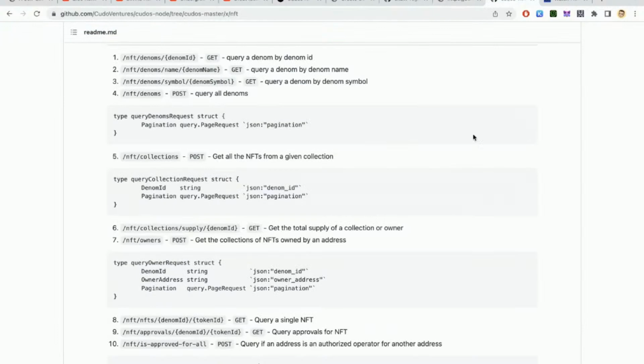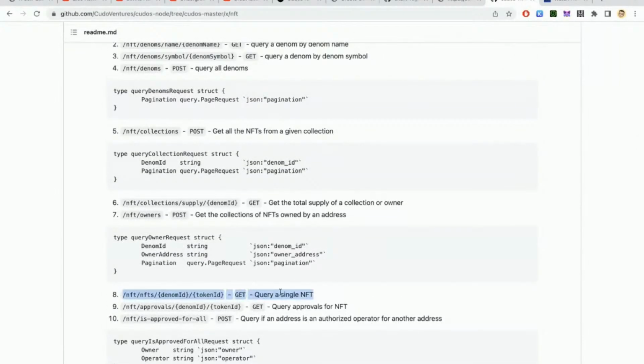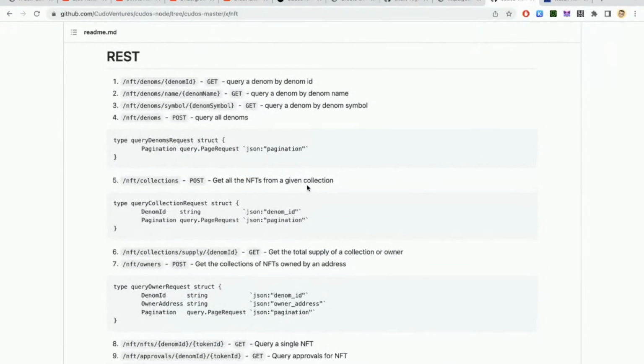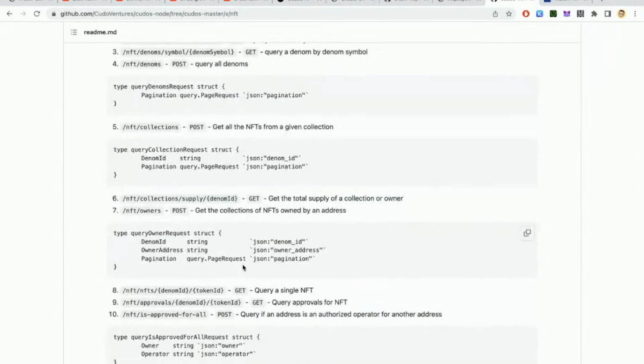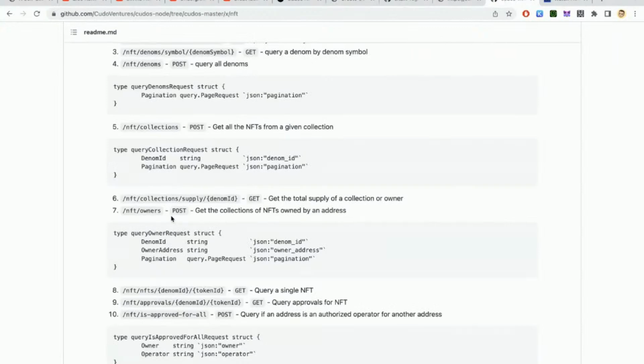You can try all of these in your own time. We're going to be working with a few of them. We're going to go ahead and start by displaying the NFTs owned by the address we're currently logged in with. So what we're going to do is refer to this. This tells us that NFT/owners is where we can get the collection of NFTs owned by an address, which is what we want.